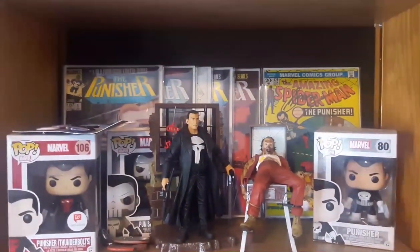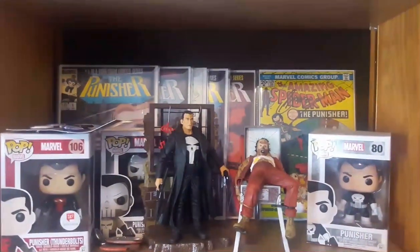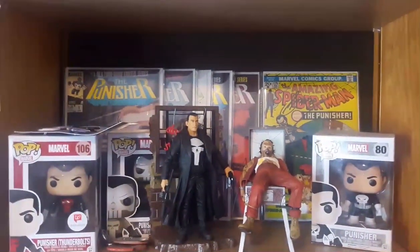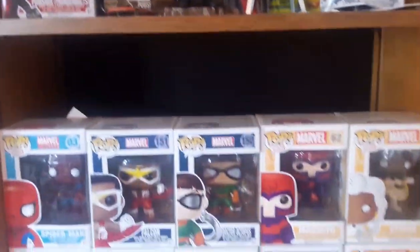This is my Punisher shelf. My Amazing 129 I got from Chad. Thank you very much. Signed by Jerry Conway again this last September. More Funkos going on down.